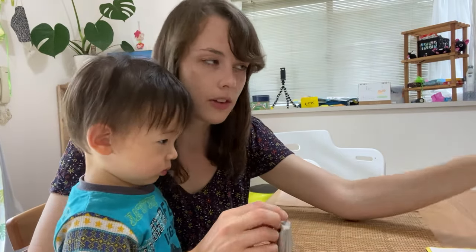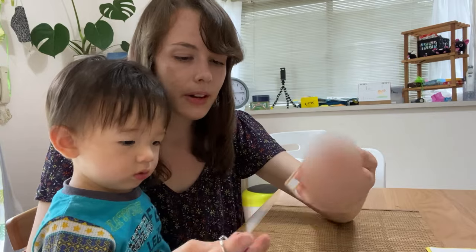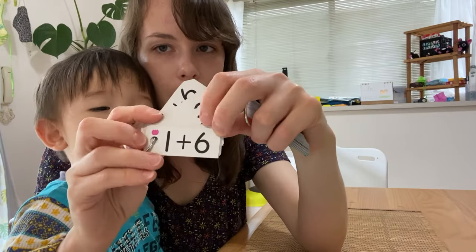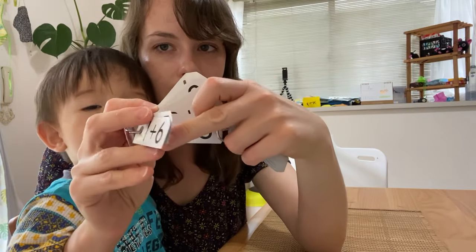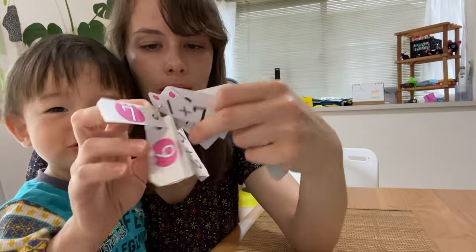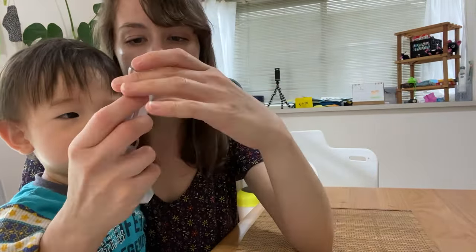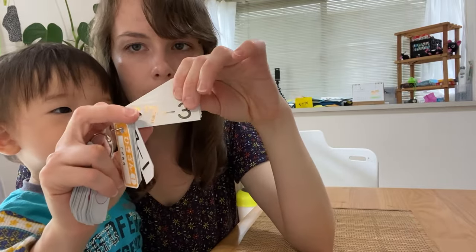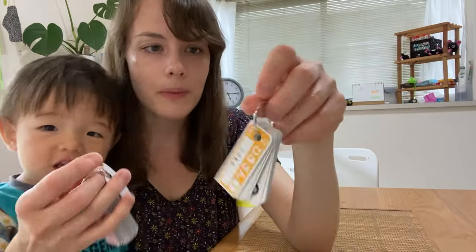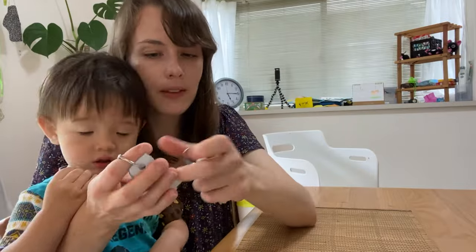What I really like about the Japanese public education system is they have a lot of learning materials that we'd never get in America. They get these keisan cards, which are little math problems they're supposed to go through every day. They say the problem and the answer's on the back. So he has addition and I think this one is subtraction. Yeah. And we're supposed to mix these up so that it's not always in the same order. And yeah, he has to practice these every day.